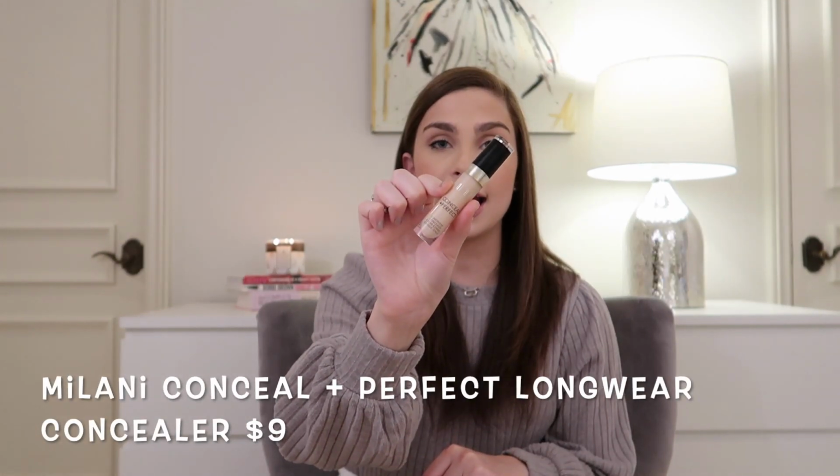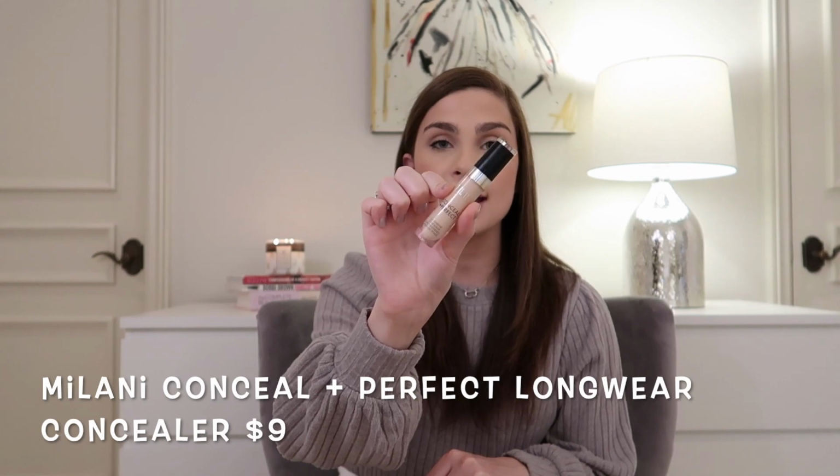So the first recommendation I have for you is a makeup product. This is the Milani Conceal and Perfect Longwear Concealer. This is, I believe, less than like $10, and I have it in the shade 115, so if you have a similar complexion to me, this might be a good shade for you to try. It definitely is kind of a more brightening shade for me.